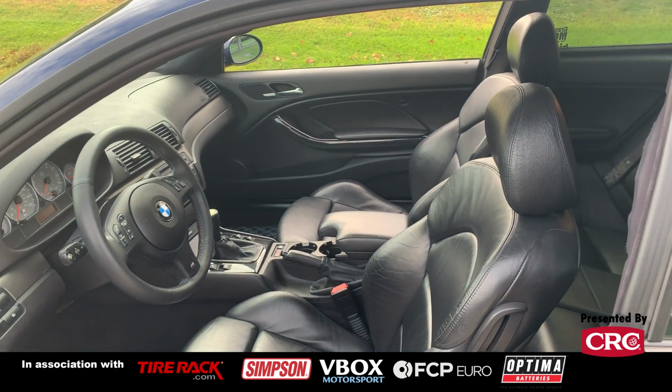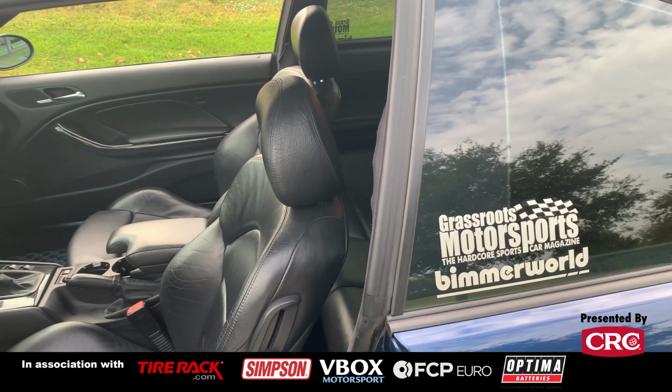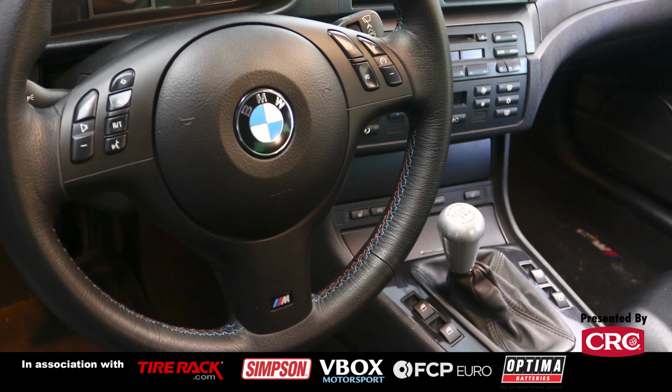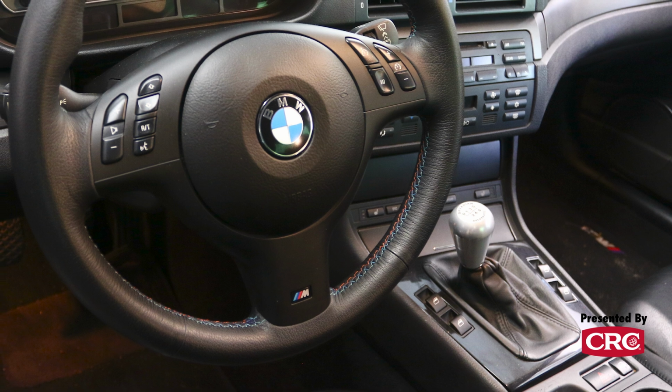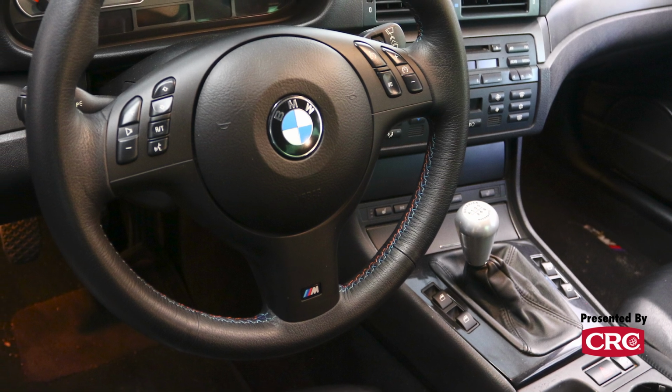Also, when I'm looking at this car, and it's not necessarily an interior component, but it's one of the major decision points, is the transmission. So I'm looking at that shifter, or I'm looking at the paddles if I have an SMG transmission.